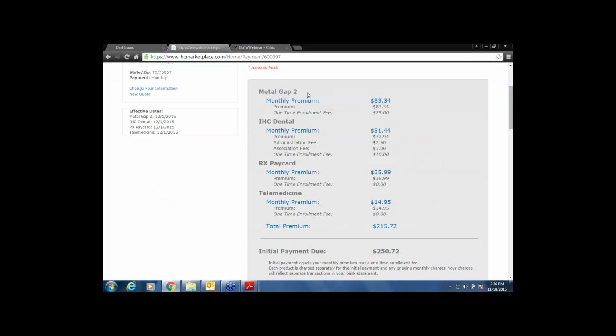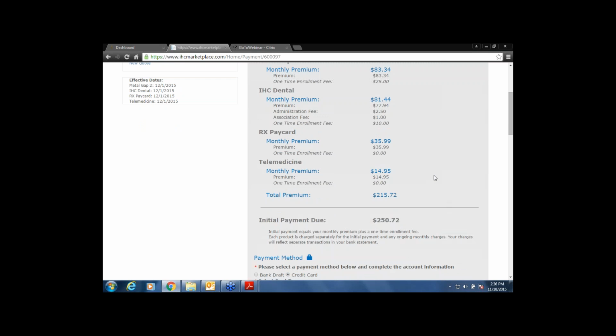We have a breakdown. So now, in a matter of minutes, we've added on supplements with Metal Gap 2, which is going to help cover out-of-pocket costs related to accident, critical illness, and maybe even some hospital or surgical indemnity benefits. We've added a guaranteed issue prescription card. We've added an individual dental plan, and also a telemedicine plan.